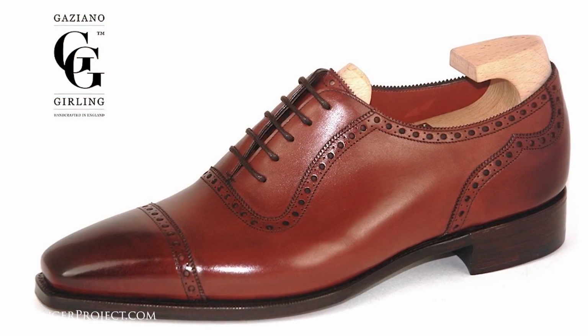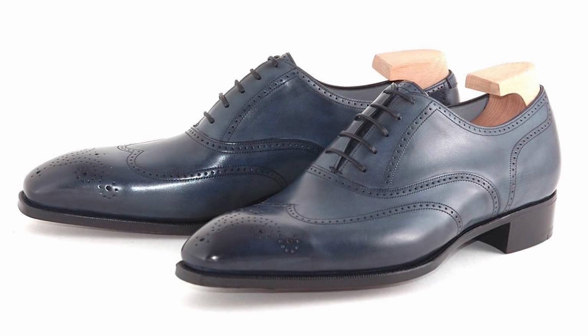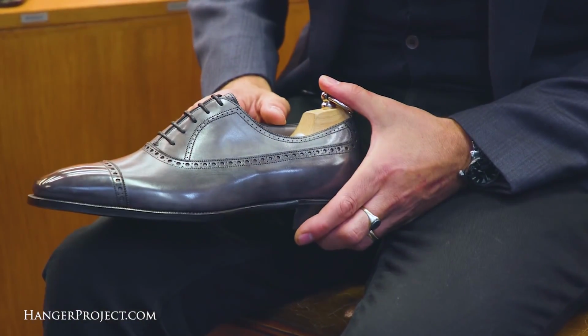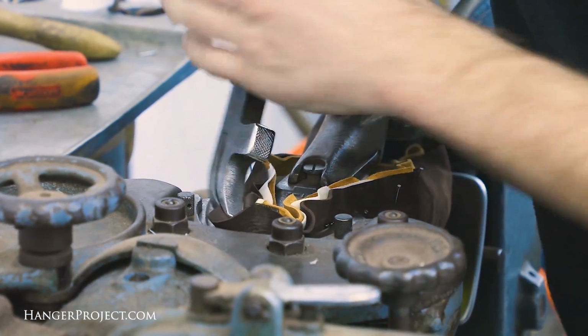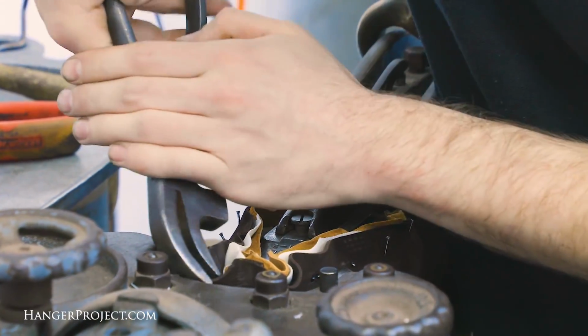Gaziano Girling was founded in 2006 by Tony Gaziano and Dean Girling. Tony and Dean worked for a variety of bespoke shoemakers, designers, and Northampton manufacturers before joining together to launch their own line. Their aim was to update the otherwise classic English aesthetic and to bring an unprecedented level of handwork to their Benchmade shoes. The whole key was to try to narrow the gap between bespoke and ready-to-wear. Their aim is to incorporate as many levels of bespoke craftsmanship and finishing into their ready-to-wear offering as possible.